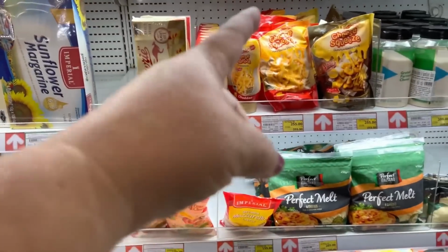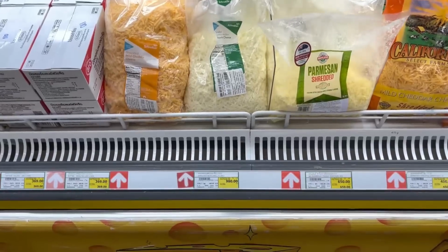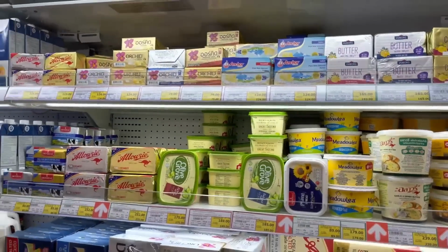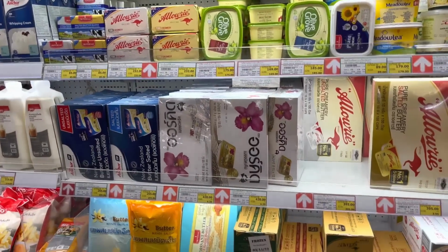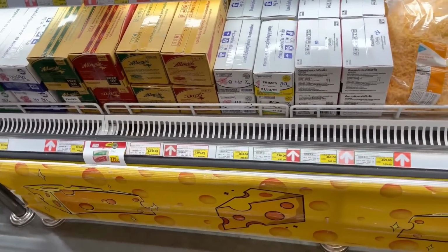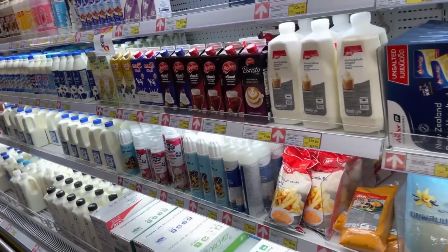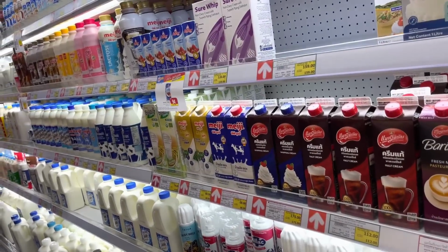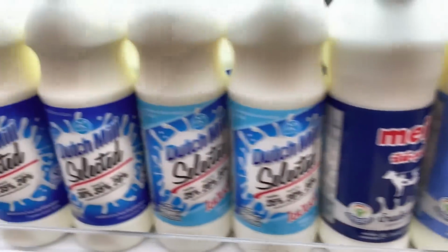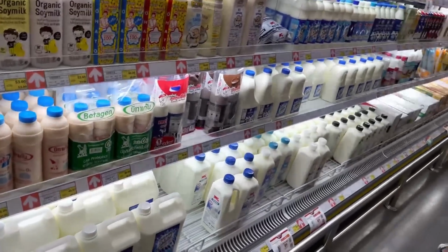That's butter. That's, I don't know what you call it. That's it, and then you have our butter. That's it for butter. These big boxes, I haven't bought the big boxes though. But that's it. And then our milk is right there. That's pretty much it.